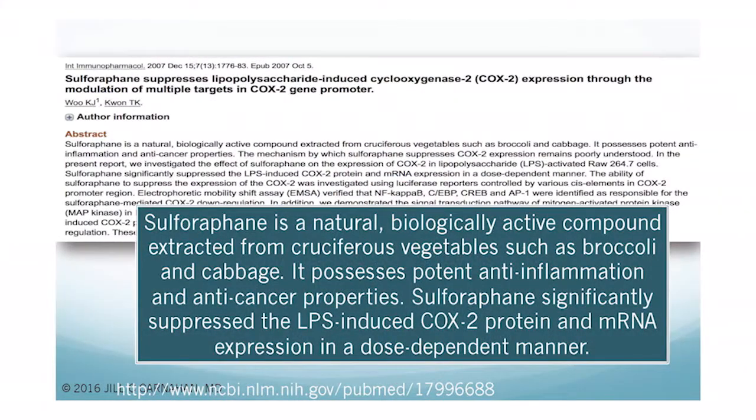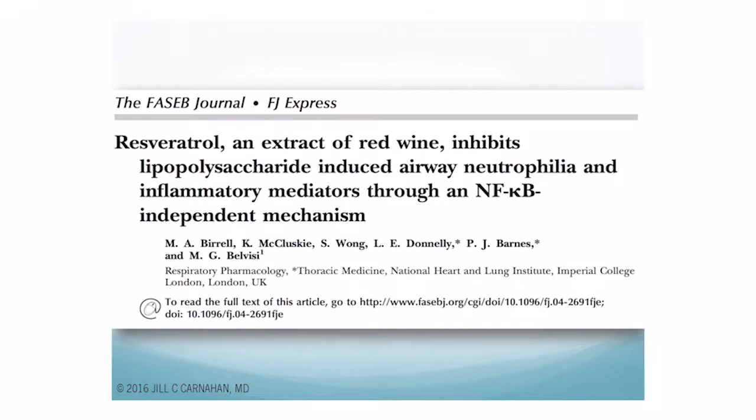Sulforaphane. So this is broccoli extract, a naturally biologically active compound extracted from cruciferous vegetables, and it has a potent anti-inflammatory, anti-cancer effect, and significantly suppressed the LPS-induced COX protein. Here we are again, sulforaphane. This is pre-treatment, and this prevented that LPS-induced injury. Resveratrol, which is from red wine. Love resveratrol, another favorite, and all of these also happen to be mitochondrial support. So curcumin, quercetin, sulforaphane: if you want high-potency mitochondrial support, you can list all of these for that indication as well.